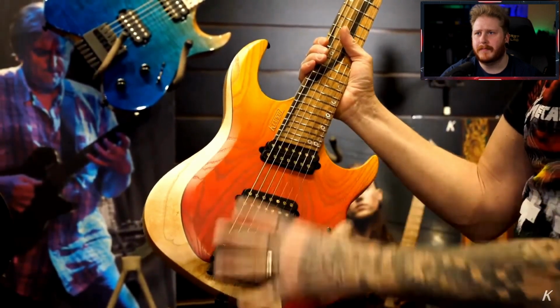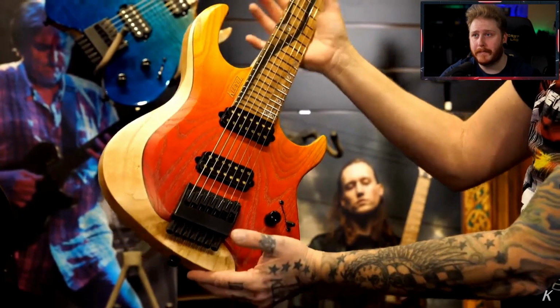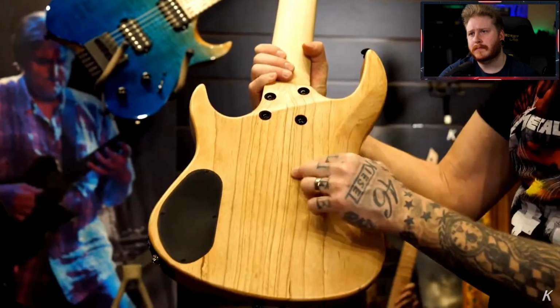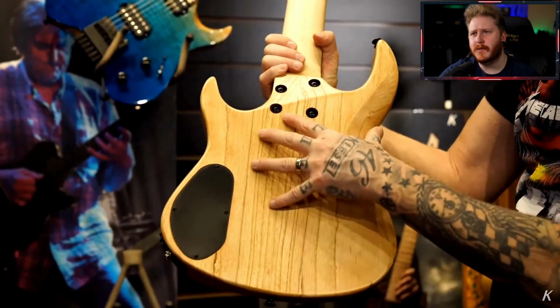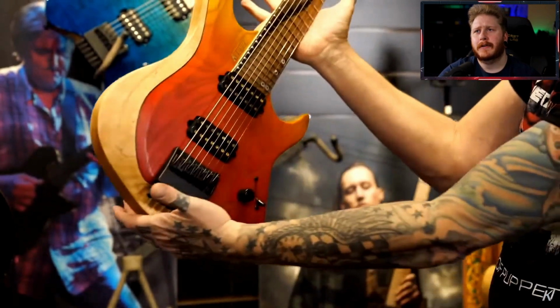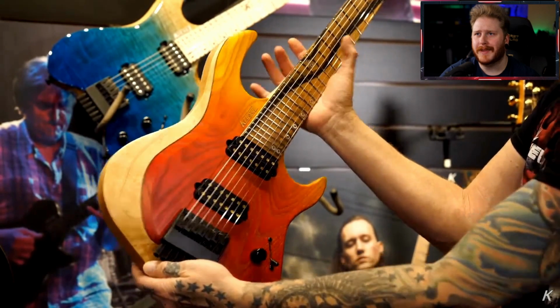To also show you these fades, you don't have to get a flame top or a quilt top. You can even get a swamp ash top. I mean, look at how amazing that looks with the nice raw tone. And this is another feature, our summer ash treatment, similar to our antique ash, but warm, giving you more of a beachy vibe, going great with a color scheme like this, the yellow to red fade. Heck yeah.